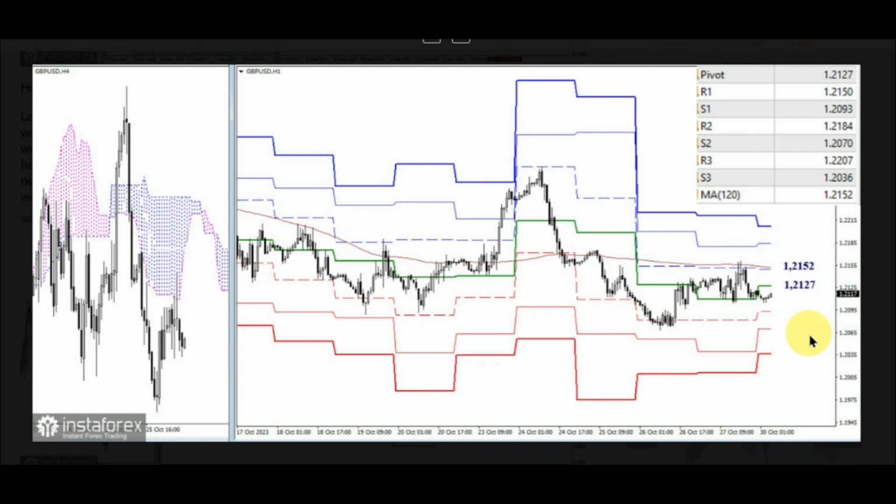To shift the current balance of power on lower timeframes in favor of the bullish buyers, buyers need to overcome key resistance levels at 1.2127, the central pivot level of the day, and 1.2152, the weekly long-term trend, and reverse the moving average. Failure to do so will contribute to uncertainty.